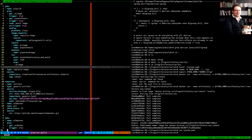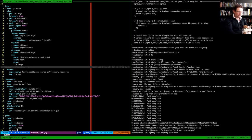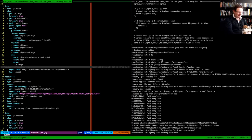We also want to get the Py image. Okay. And the trigger will be true again. Okay, so this artifact is actually going to be our Py image. Cool, right. Okay, and now we have a task. Now the task, oof, now let me see, the task has to run up the PyBuildIt image.